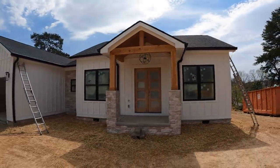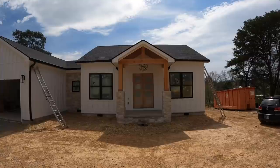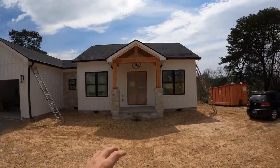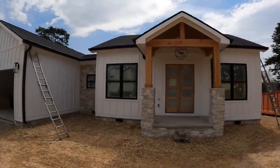I absolutely love it. I think it just pops on this front, and that black door is going to be painted black, so it's going to be amazing. And when you're standing here in front of the house, those actual downspouts are covered by those beams and those rock columns, or those stone columns right there.